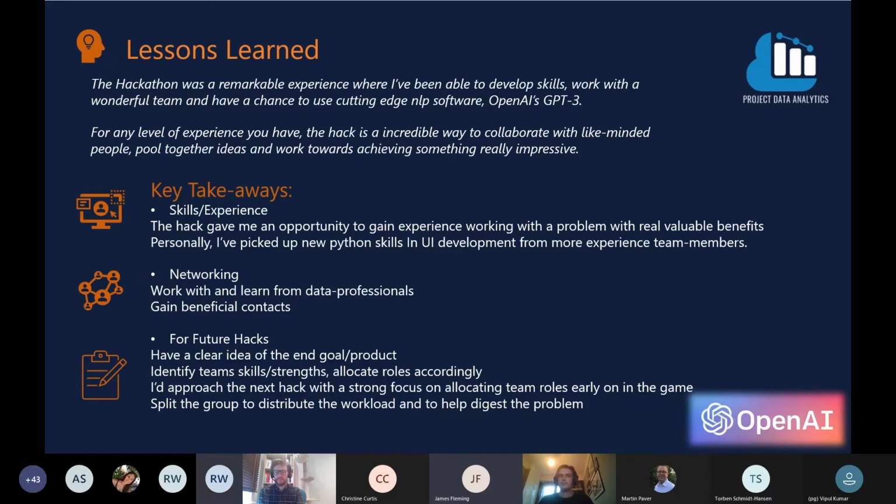An obvious one is networking. It's a great opportunity to meet and work alongside like-minded people on real problems, as well as gain some long-lasting beneficial contacts. And then coming out of this hack, for future hacks, I think there are some notes and points that I would use for the next hack. Have, right from the start, or as early as you can, a clear idea of the end goal and product and how you're going to present that.